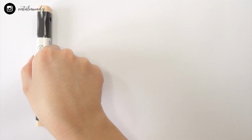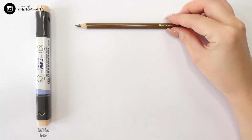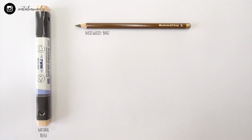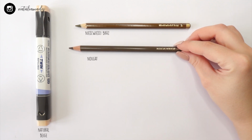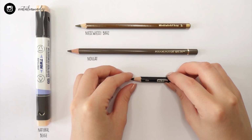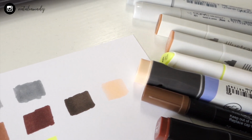And the last few supplies we have are a Color twin marker in Natural Beige, an Antler art pencil in the shade Niedźwiedzi Bronze, which translates to bear brown. Then we have a Faber-Castell Polychromos in Nougat, and last but definitely not least a Prismacolor Premier in Noir. This is how the swatches of all the supplies look.